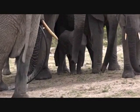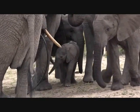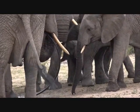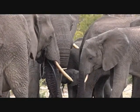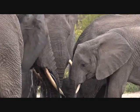It's naughty. A little elephant, of course, standing right close next to Mom. And the little one will continue to do so until it develops its own little personality and gets a little bit braver. Sort of using that as a sippy straw.